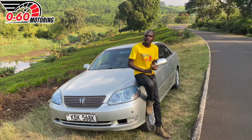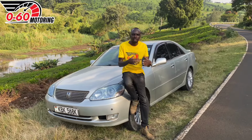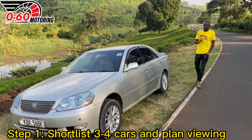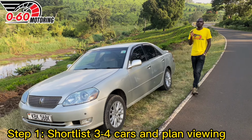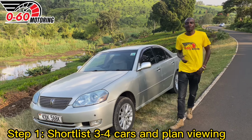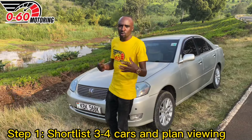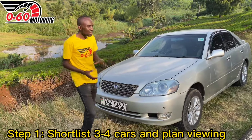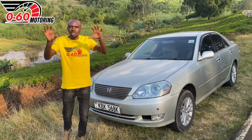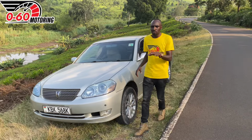So step number one, I normally say that once you have saved your money and it has reached that range for a car, have like 3 cars. Here online kutafuta gari, you will be surprised. Utaona terms like past owned, lady driven, only driven on weekends, maybe owner relocating, alafu tumiwe picha na videos. But I want to tell you that most probably the videos that you are going to see online may not necessarily reflect the true colors of the car. So kwa ground vitu ni different.